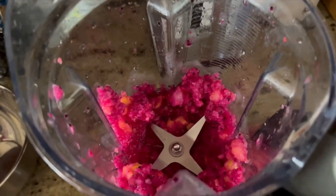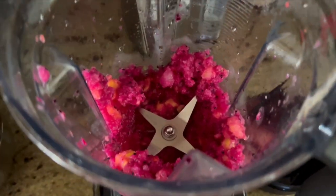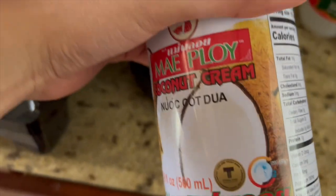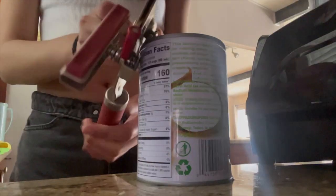So I'm currently making this smoothie. I honestly don't really know what I'm doing since I don't have any type of milk to blend this with. I did find this coconut cream. I put dragon fruit in here and then some like tropical fruit.